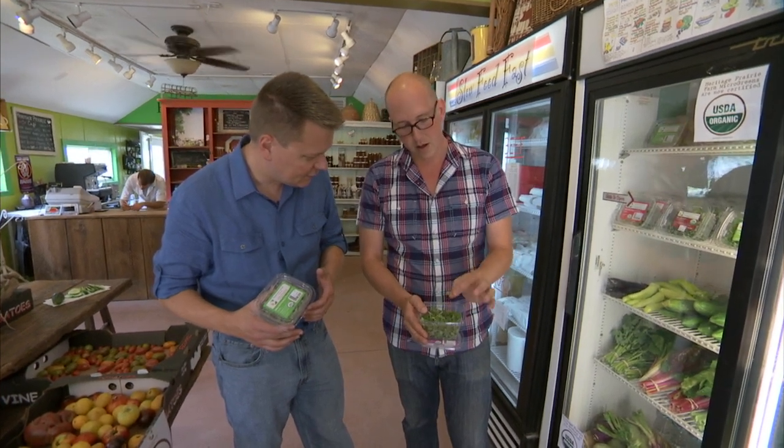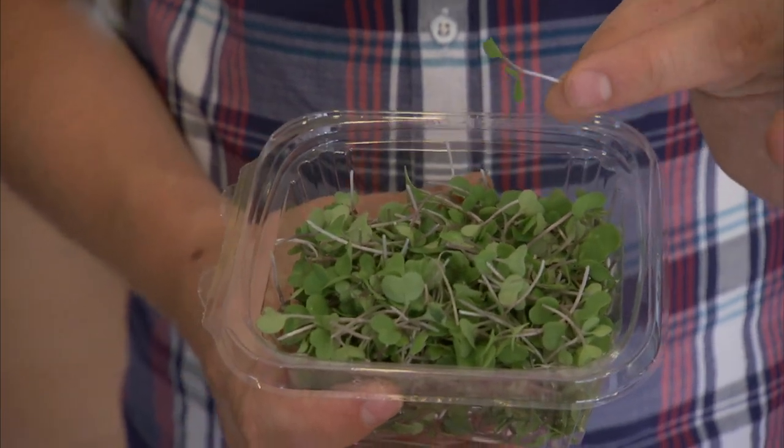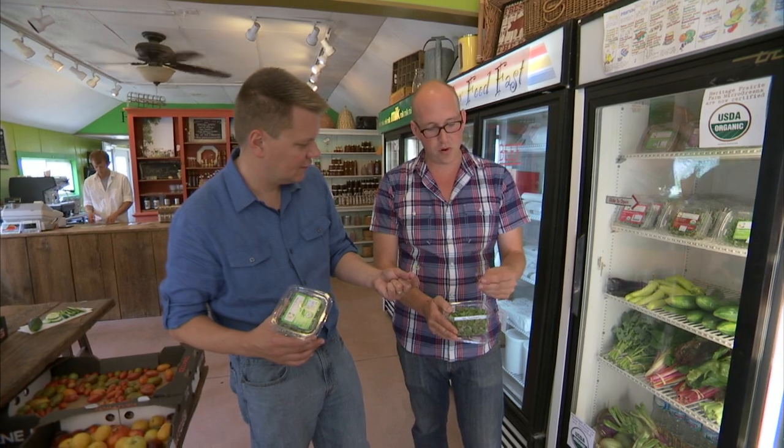So in this much micro kale, there is 4 to 6 times more nutrients than this much adult kale. So in this package, which is 1 1/4 ounces, that's the equivalent of eating 4 or 6 ounces of adult kale. Seriously. Yeah, and the reason for that is threefold.